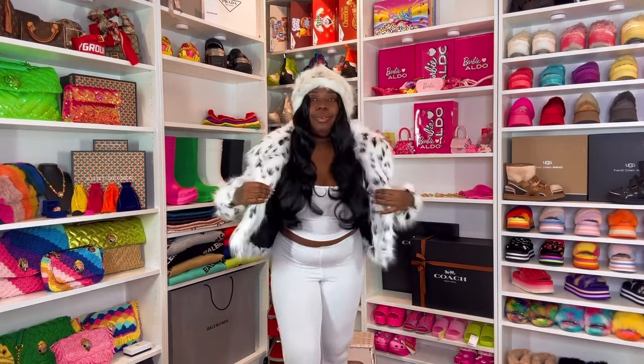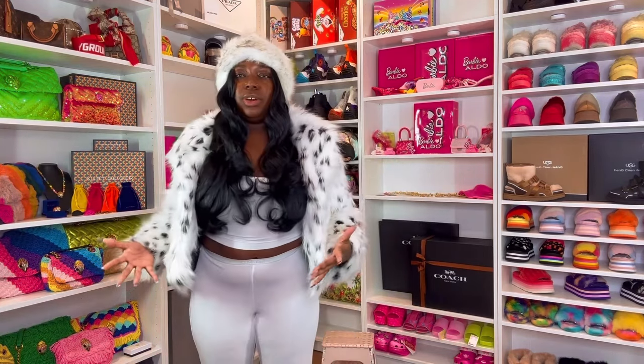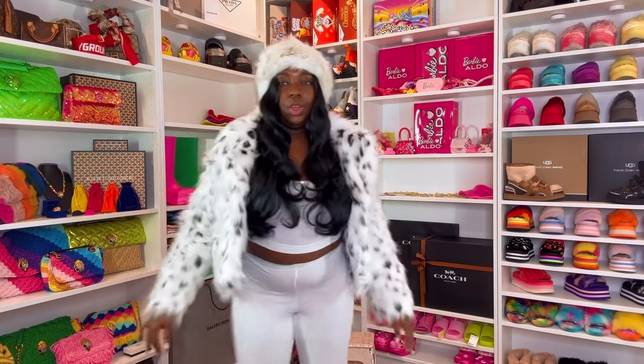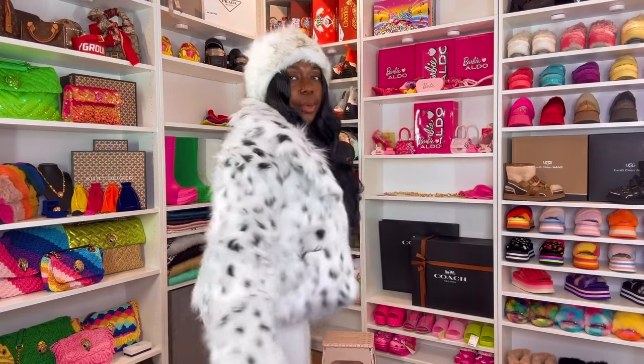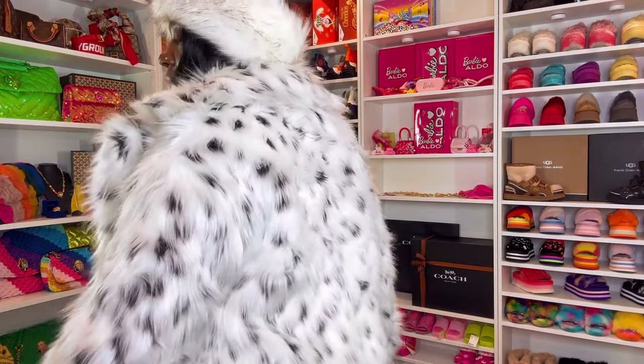Okay. All right. We see what we're doing here. So it's like a Dalmatian kind of feel. Y'all, I freaking love this. Like, y'all feeling it? Are y'all feeling it? Like, look at it. It's giving everything.